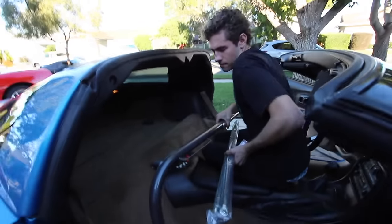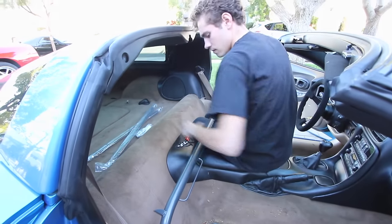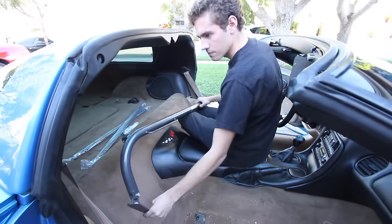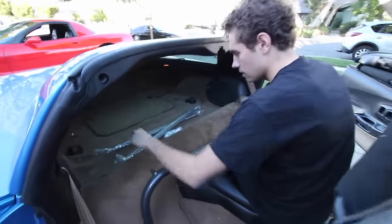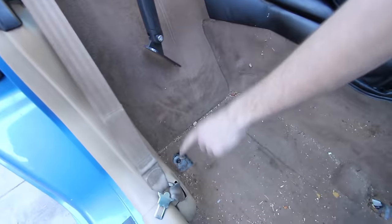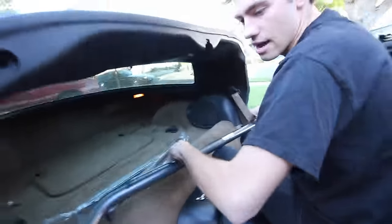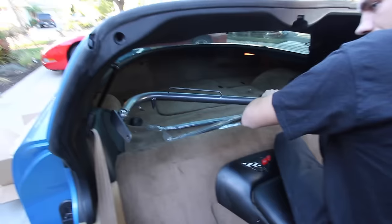Enough. Let's see. So what happens is this mounts to these mounts here, and then these mount from here and they go down to here, and that's what creates that structure.